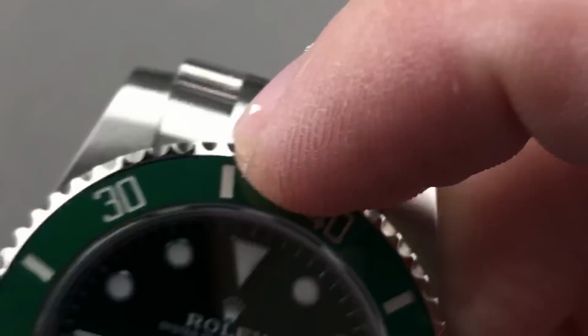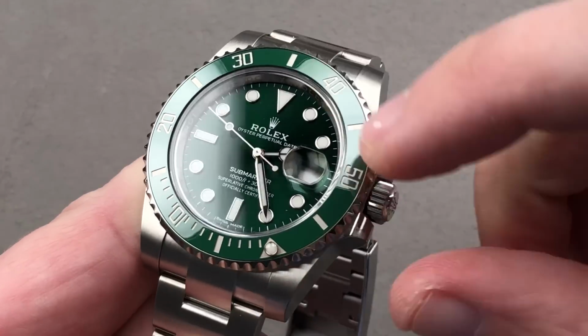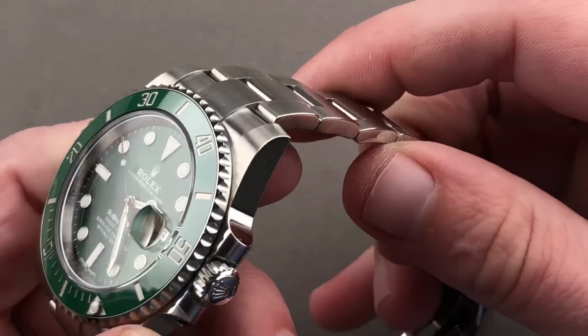Let's hear this one. And you can line up that bezel pearl with the white gold minute hand, and you've got a 0 to 60 minute count up timer.